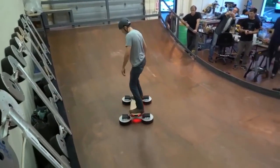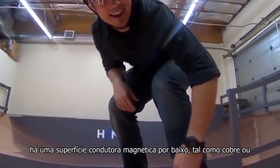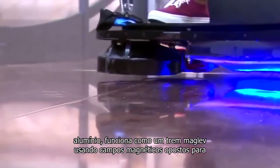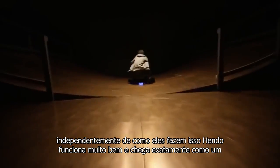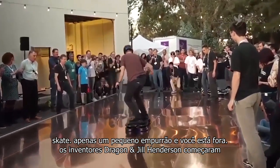Hendo looks and rides exactly the way a respectable hoverboard should. That is, as long as there's a magnetically conductive surface underneath, such as copper or aluminum. Hendo works like a maglev train, using opposing magnetic fields to achieve levitation. Regardless of how they do it, Hendo works great. Hendo rides exactly like a skateboard. Just a little push and you're off.